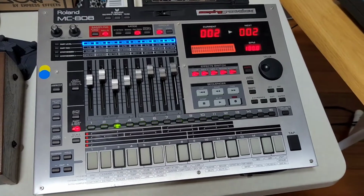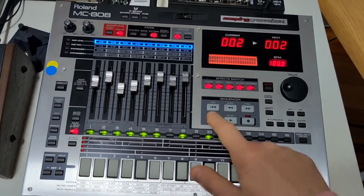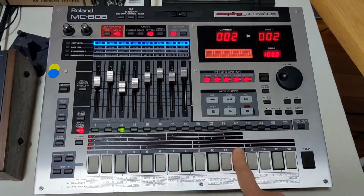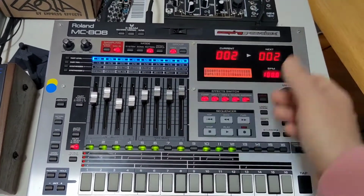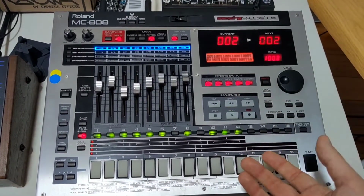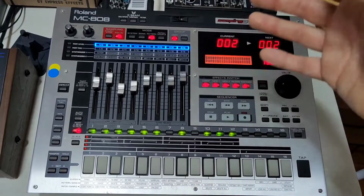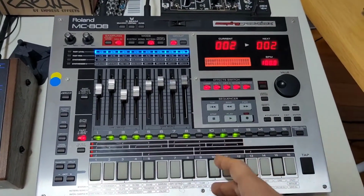The reason I rate it so highly as a thing is because it's very easy to use. The user interface, you press record and play, and it counts you in with the metronome, and then you just start playing things into it, and then you go on to the next part. It's very easy to use, and it's very enjoyable to use to make different tracks and different beats and stuff like that. It's quite nice to use.